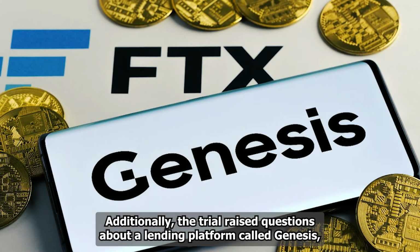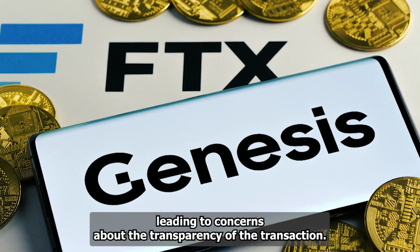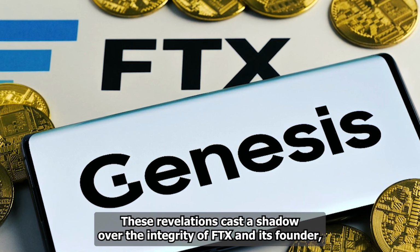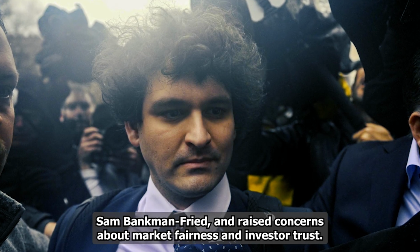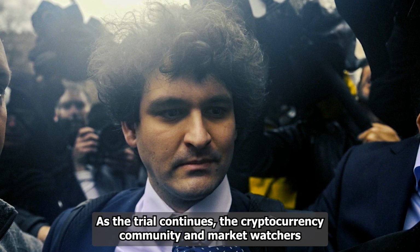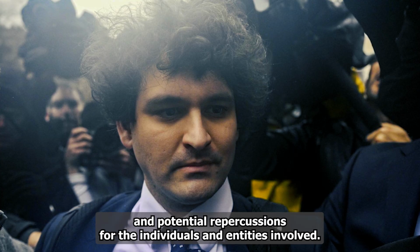Additionally, the trial raised questions about a lending platform called Genesis, which requested $500 million from FTX, leading to concerns about the transparency of the transaction. These revelations cast a shadow over the integrity of FTX and its founder, Sam Bankman-Fried, and raise concerns about market fairness and investor trust. As the trial continues, the cryptocurrency community and market watchers eagerly await further revelations and potential repercussions for the individuals and entities involved.